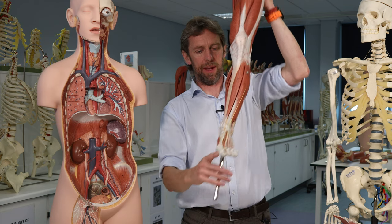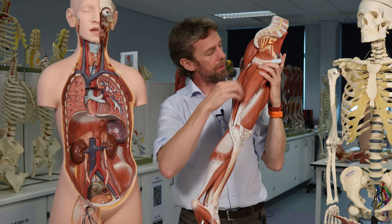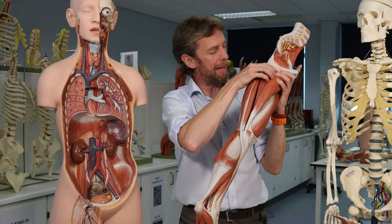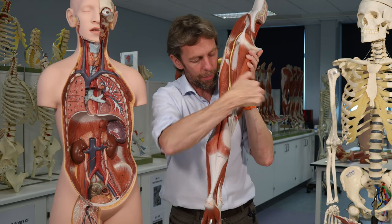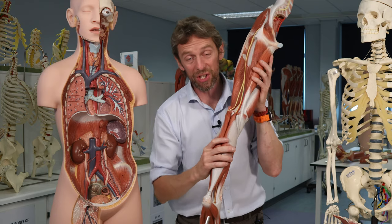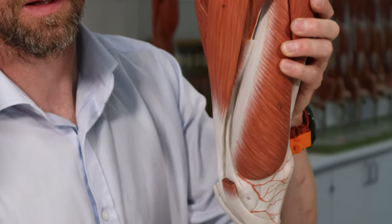There's the big toe there, and there's a gap in the muscles. It runs through that gap in the muscles to get to the back of your knee, the popliteal fossa. See, there it is there. So the femoral artery, when it passes through that gap in the muscle to enter the popliteal fossa, we change its name and it becomes the popliteal artery. You can palpate the pulse of that as well.